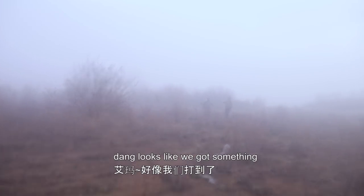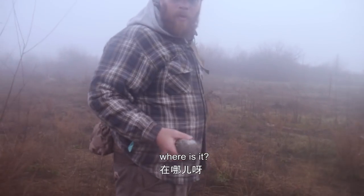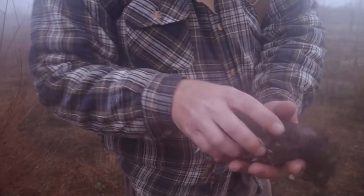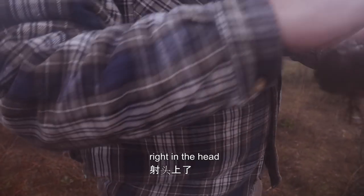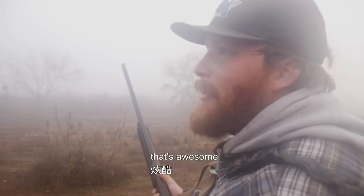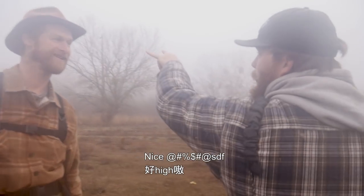So we got something. Nice. Where's... ooh. It's quail. Look at that. Who'd you get him? Right in the head. Wow, headshot. First blood too. That's awesome. That's the one you shot at. Yeah, whatever. Nice. And then two more went out. Let's go there.